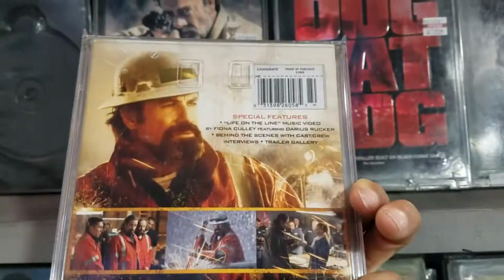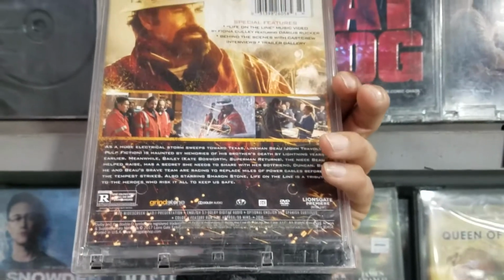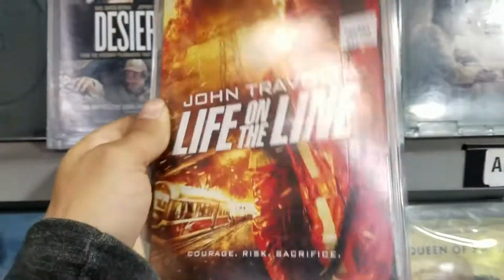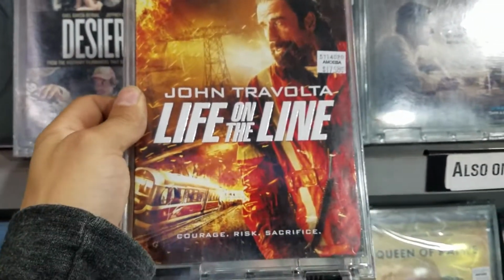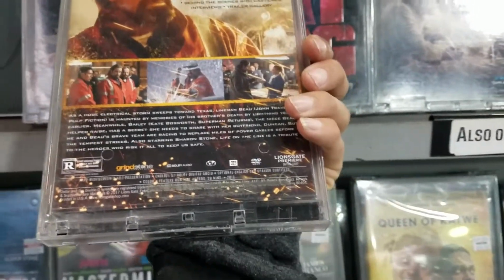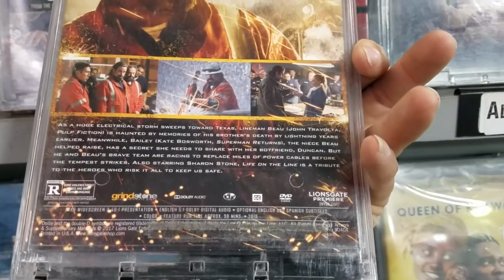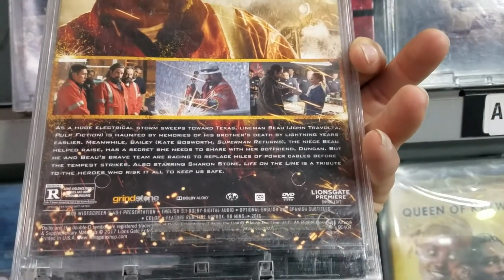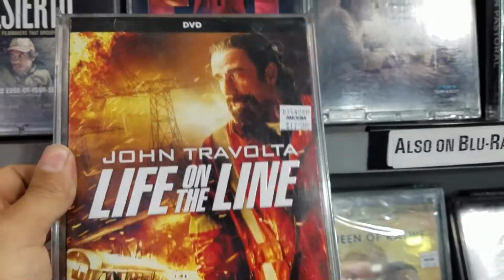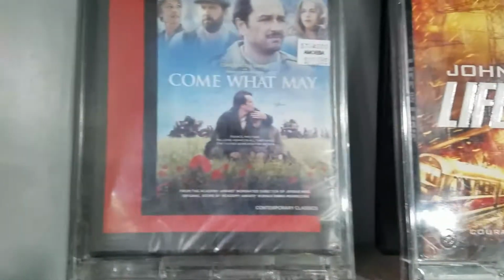This looks pretty cool. I'm probably gonna have to maybe buy it for like $2 and watch it online or something, because this thing looks cool. This is my type of movie. Life on the Line. Wow. Really cool looking thing. Let me zoom in. This looks pretty cool. I should say forget it and just buy it. But $17, I don't know.